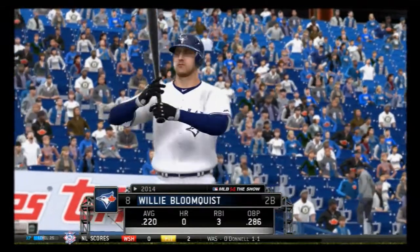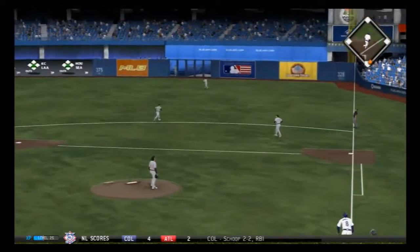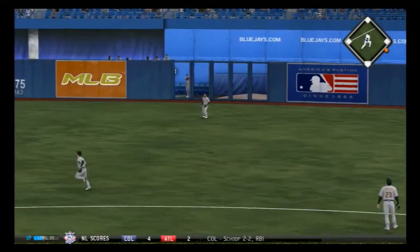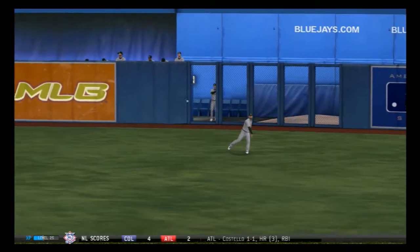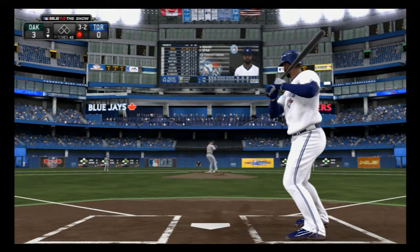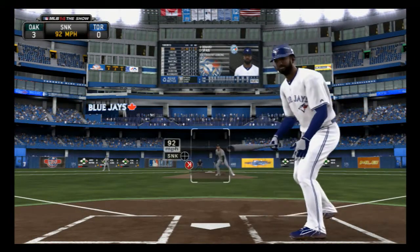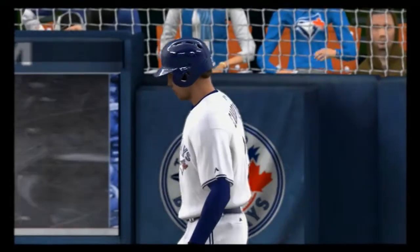Willie Bloomquist makes his. Now a swing and a high fly ball, and this one has some carry on it to deep right field. And this is taken in out there by Victorino for out number 1. Denard Span. And this is a strike 3 called. Oh, caught a break there. 2 away.